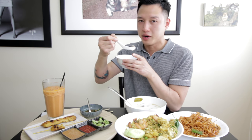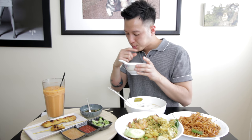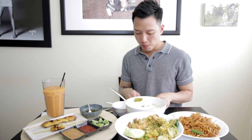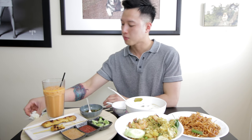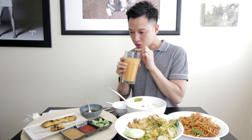You guys, don't be afraid of trying this coconut soup. Let me be consistent here. This is coconut milk, not regular milk. Thien hates regular milk. I said that in my other video.